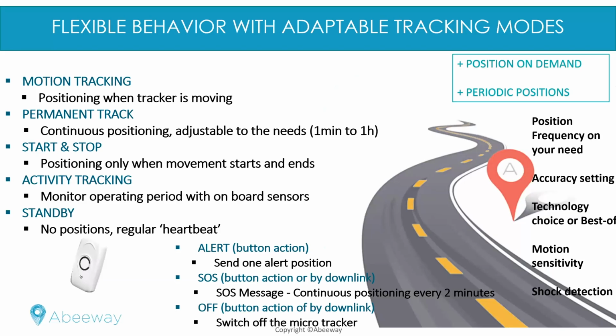The last technology we're implementing is very flexible ways of triggering the fixes, the GPS or Wi-Fi fixes. You can trigger them only when you're in motion. You can trigger them periodically. You can trigger them only when you start or when you stop. If you think of a train, you don't really care where the train is at a given moment. You need to know where the train car stopped and when it starts. On parkings, when we work with cars, that's also the mode that we're selecting. You can also track just activity, number of steps, this type of thing.